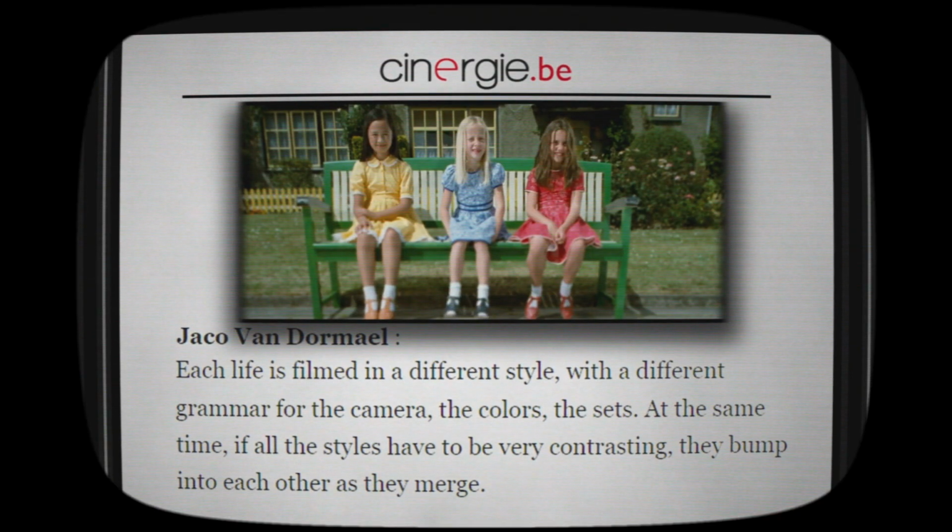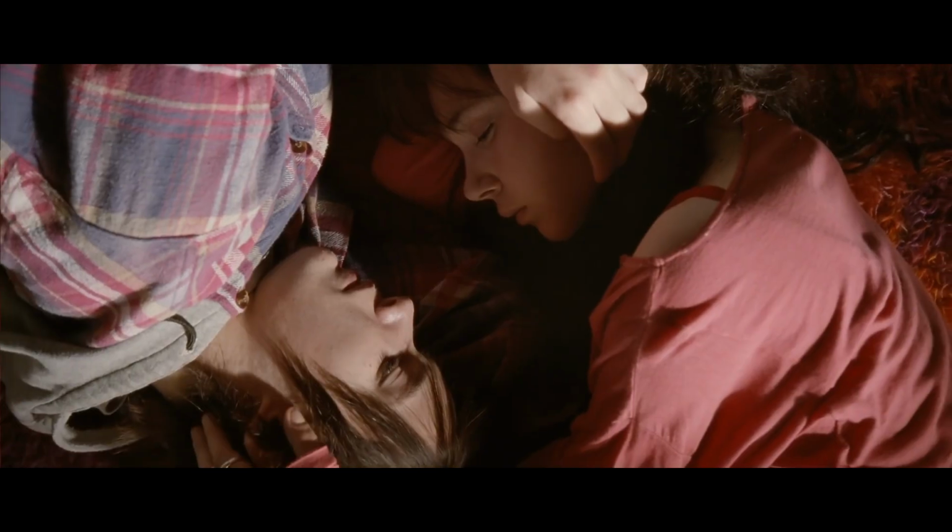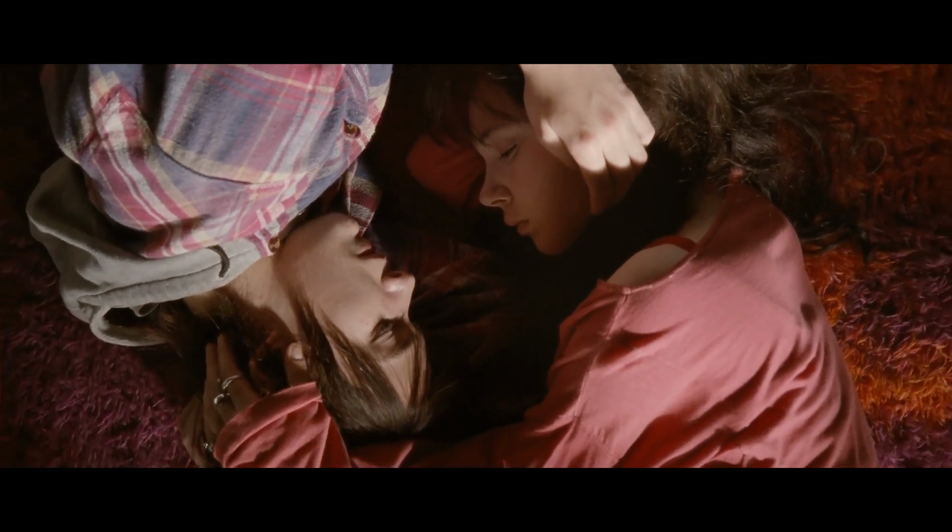The film maintains its focus with unique visual and auditory cues. Red burns with the intensity of Nemo's love for Anna.